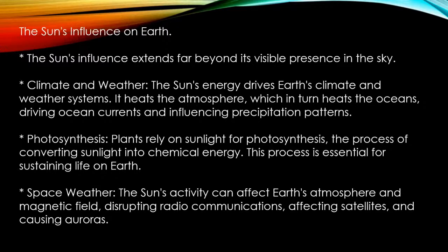Photosynthesis. Plants rely on sunlight for photosynthesis, the process of converting sunlight into chemical energy. This process is essential for sustaining life on Earth. Space weather. The Sun's activity can affect Earth's atmosphere and magnetic field, disrupting radio communications, affecting satellites, and causing auroras.